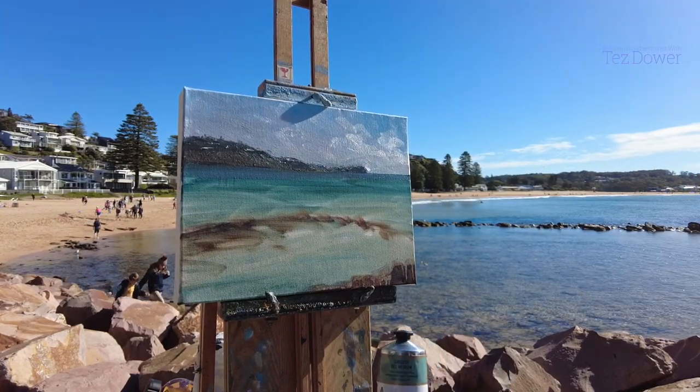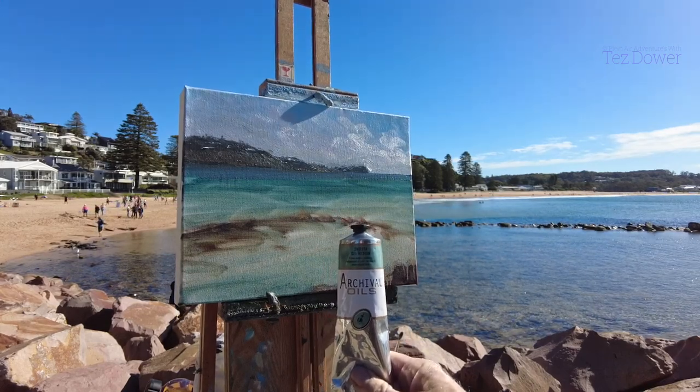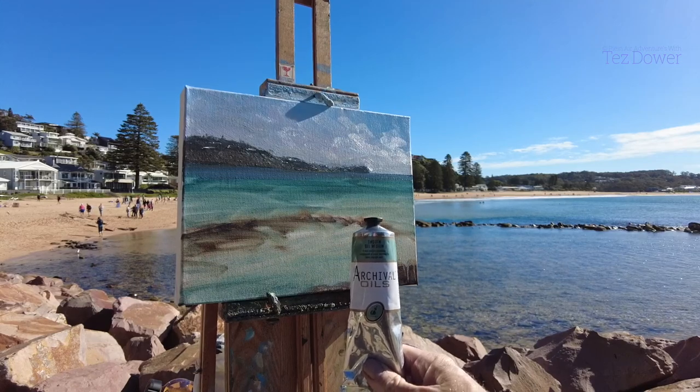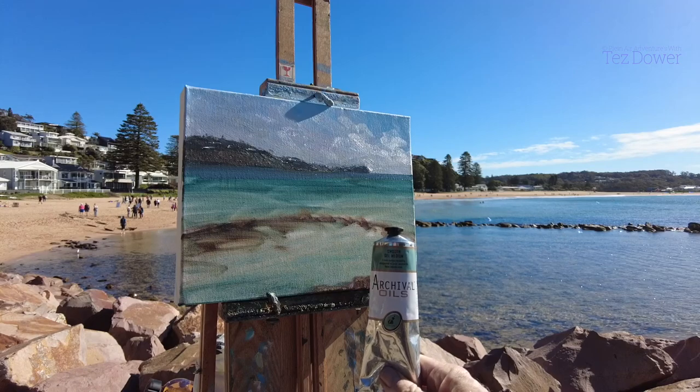I'm using this soft gel medium. It's the first time I've used it. Well, I used it last week, but it's a smooth gel medium and so far so good. It just helps push the paint a bit.